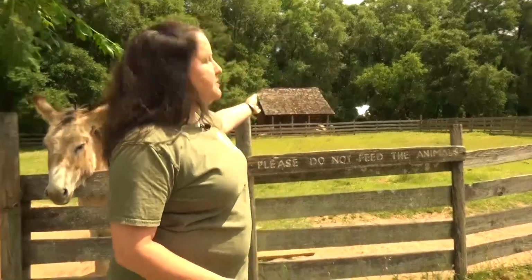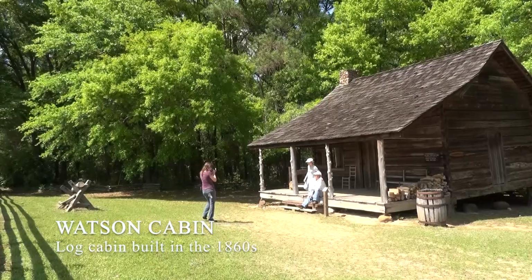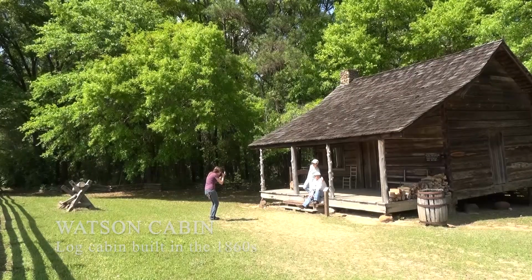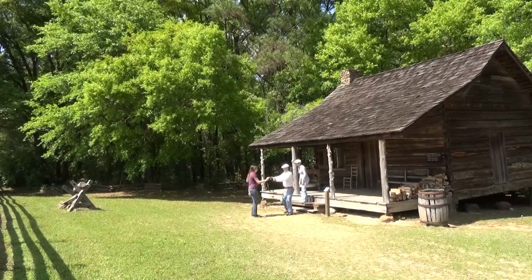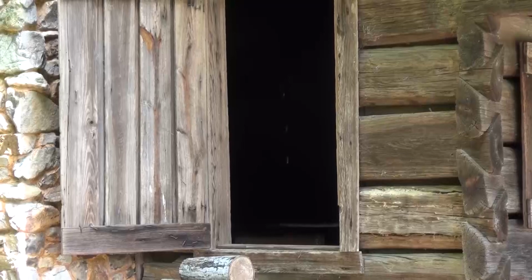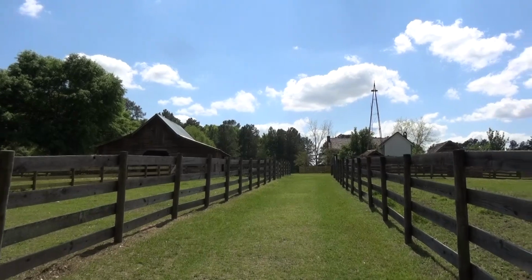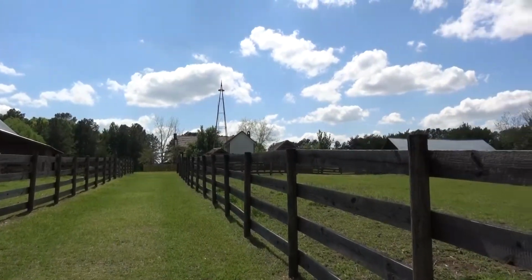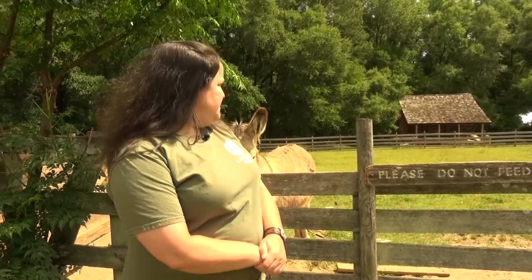So back here behind Jasper, we have our one-room Watson cabin. A family of, I think it was 14 or 15 people, all lived in this cabin at one time in one room. So that's very interesting to see. You've got the one-room cabin that probably would have been pretty typical of a poor family, and then up here we've got the larger home for a larger landowner. So we try to show different economic situations, just a different experience of our ancestors. And that style cabin really goes far back. It does. This cabin, I believe, was built in the 1860s.